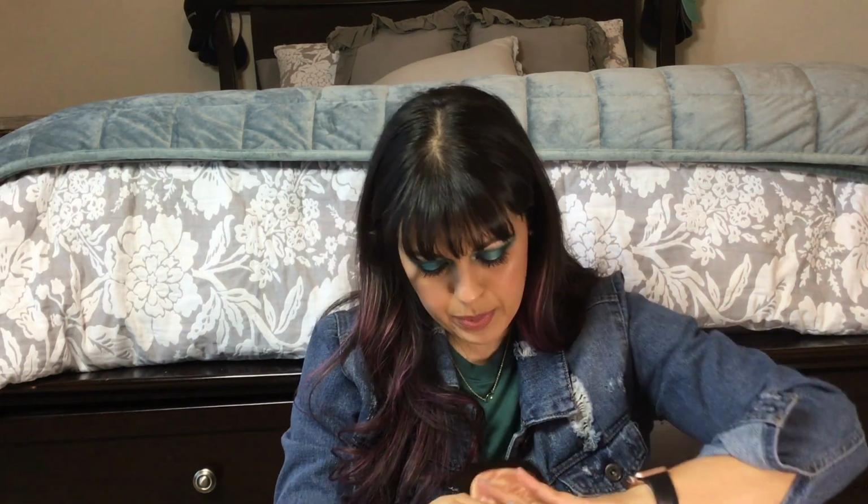This one, Sangria Castles, is a little bit too deep. I feel like this would be more of like a topper. I mean, it's still really pretty, but I feel like it is a little bit too orange for me. And then I have this one that's called I'll Have a Cosmo, and I feel like this one may be too fair for me or too pinky for me. So this one will also go in the declutter pile.